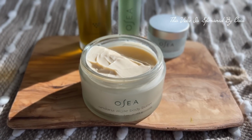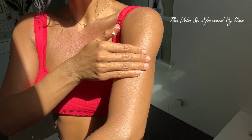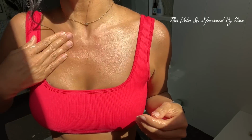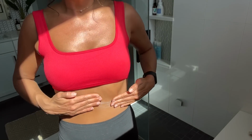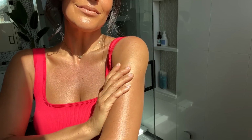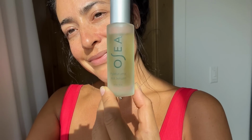After I put on the oil, I always put on a layer of this Undaria algae body butter. It is amazing. It acts like a mask. It's super dry here in Colorado, so any extra moisture is a win for me. I am seriously obsessed with both of these products. They are absolutely my favorite. Hands down, cannot live without them. Look at that glow. Then for my face, I love the hyaluronic C serum.